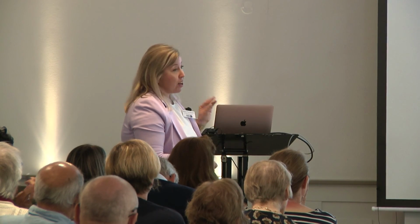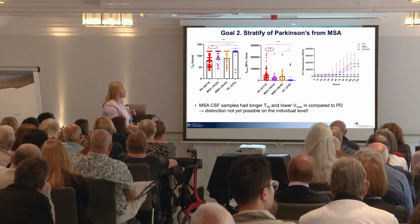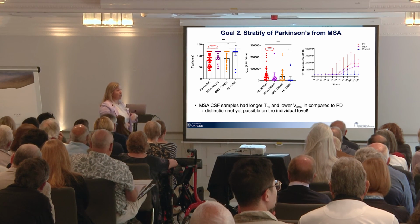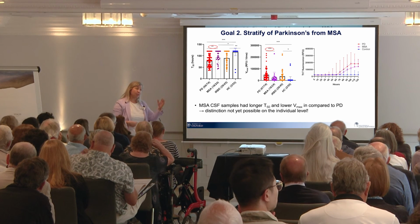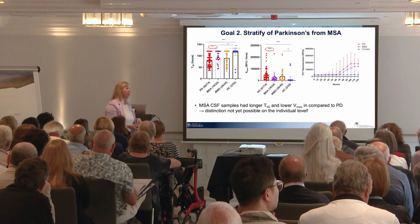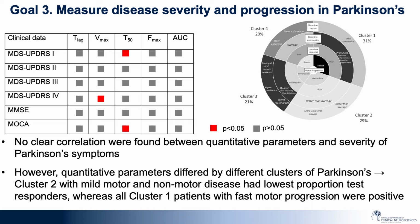Fair enough, we are not able to do this at an individual level. So if we just look at one single sample, we can't say whether that's MSA or PD. But this is interesting because it's showing that the aggregation propensity is different in MSA versus PD. And this could help us to understand more about the disease process itself.